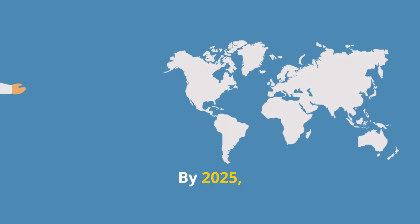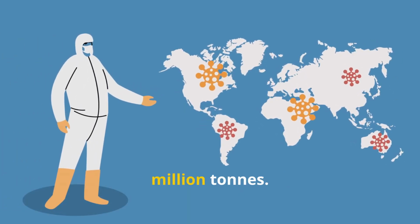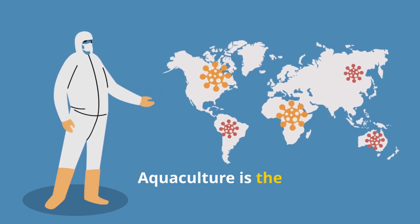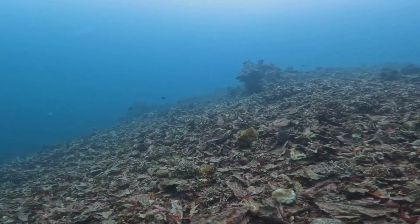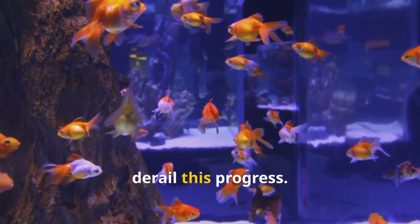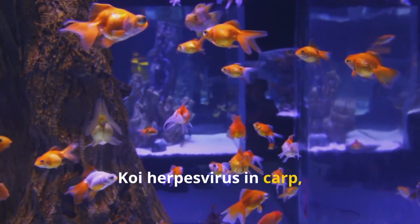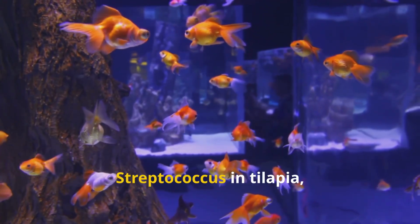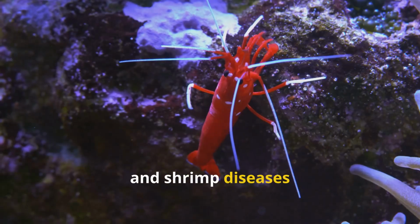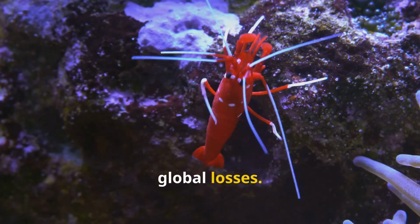By 2025, global seafood demand is expected to exceed wild fisheries by 55 million tons. Aquaculture is the only way to fill that gap. But diseases derail this progress. Viral diseases like koi herpes virus in carp, bacterial infections like streptococcus in tilapia, and shrimp diseases like white spot syndrome virus have caused billions in global losses.